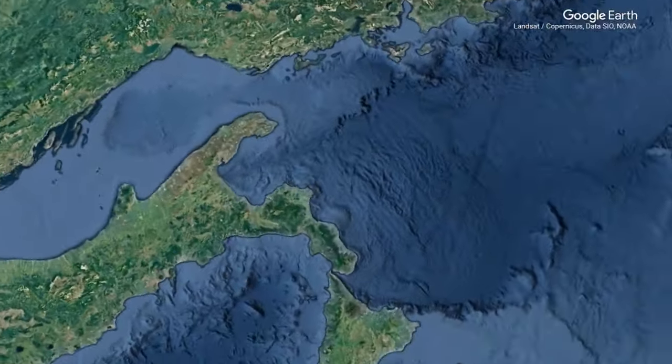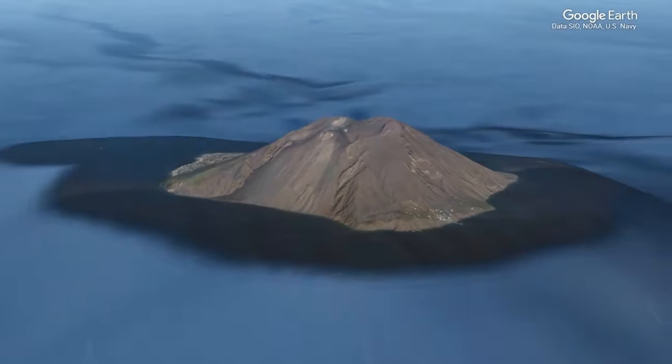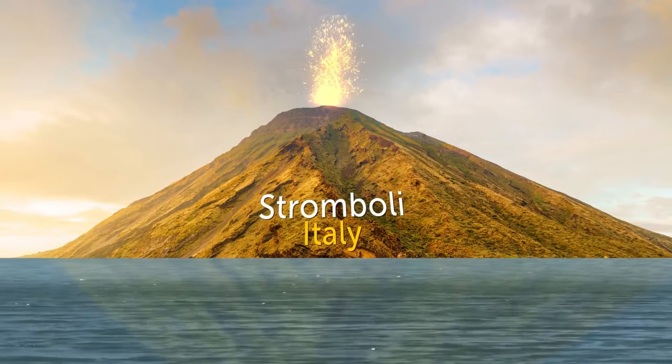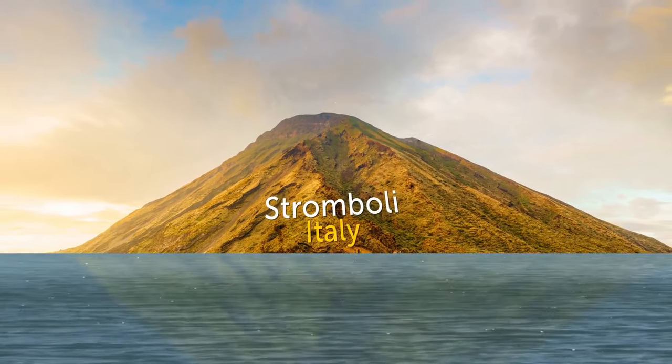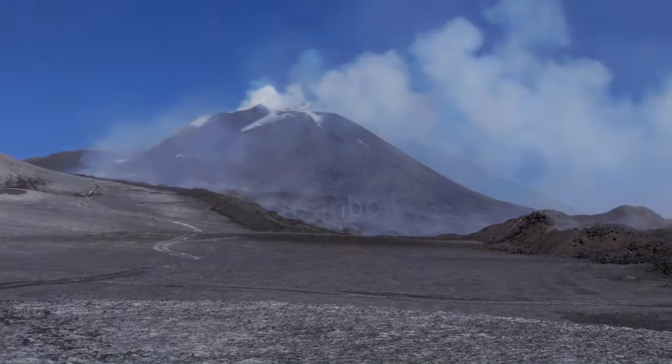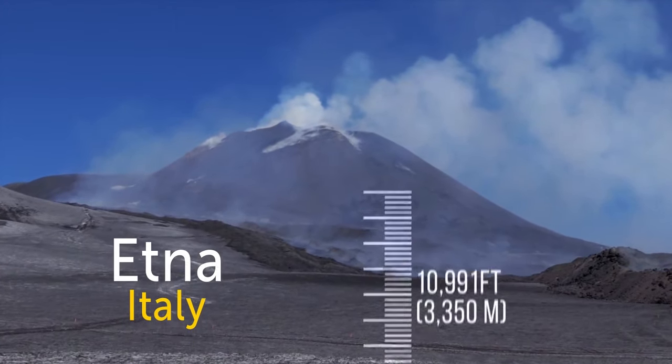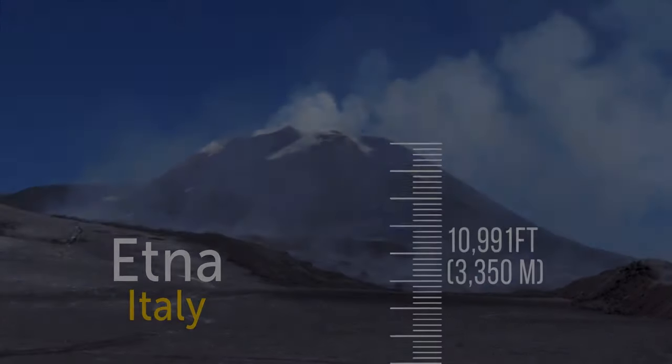One of the most active volcanoes on Earth is on a small island north of Sicily. Stromboli has regular explosions, together with glowing lava coming from vents inside the crater. Not too far away is Etna, Europe's most active volcano and one of the biggest continental ones in the world.